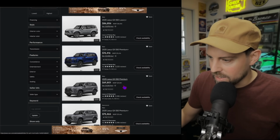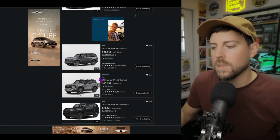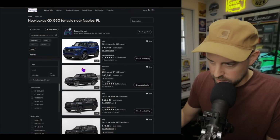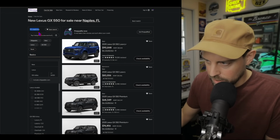For the GX, look at this. These are all 25s. And look, these are all placeholder images telling me that these vehicles aren't even in stock. Boots are not even on the ground. They're in transit. That's crazy. All right. There's only 90 and none of them on the ground, seemingly, in my area.